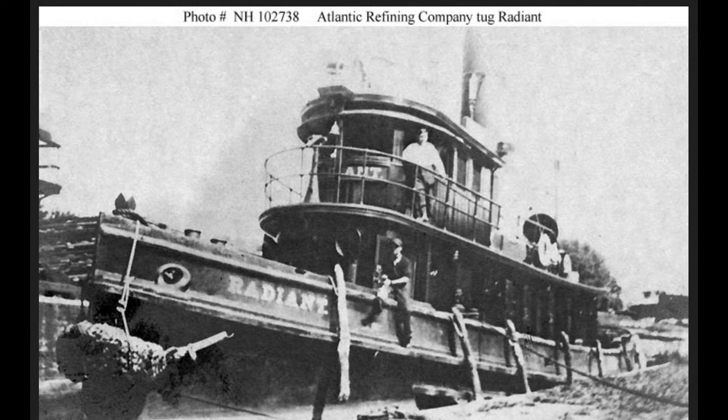So what did they do? They chopped off the wheelhouse, because with a wheelhouse of that height, they wouldn't be able to make it under the bridges in the canal.